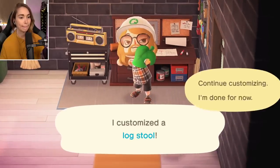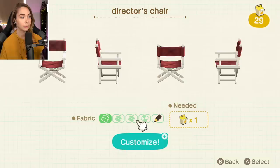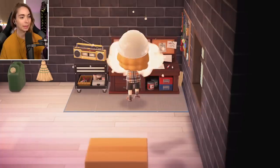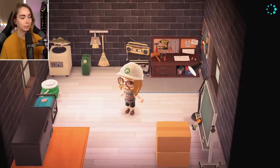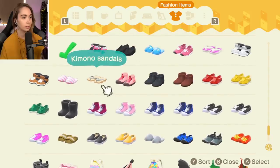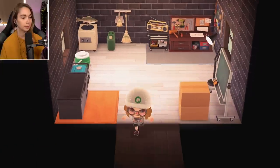And then do the other one. Oh, that's the chair. Oh, you can customize it. Director. Didn't know that. Okay, I think that's it. Done for now. And then let me see flip-flops. I should have a couple in here. Oh, my pink ones. Do I have nothing else? I have these. Oh, and these. One pair of flip-flops.